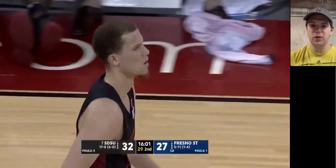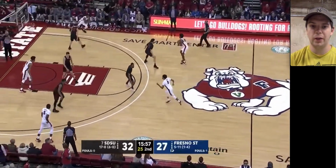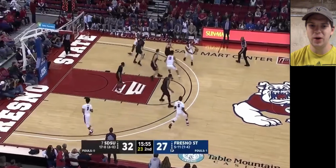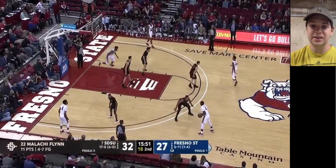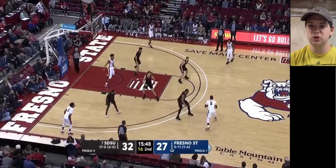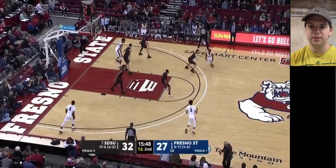And again, that's not really an analytically correct shot, like one step inside the three-point line, but it's a basketball shot. So I like those plays where he's just reading the defense, taking what the defense gives him. And again, if it's a long two-point jumper, so be it. He was wide open and he knocked it down. So I really like that play from Flynn.